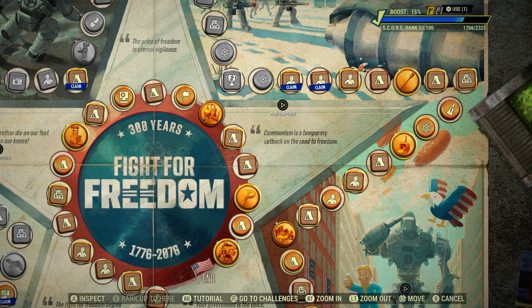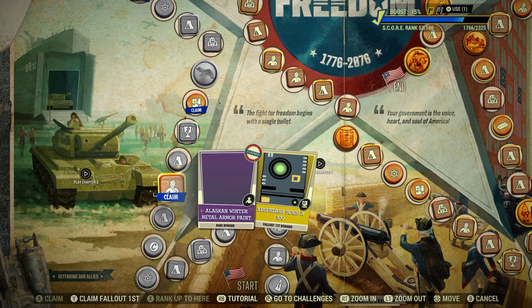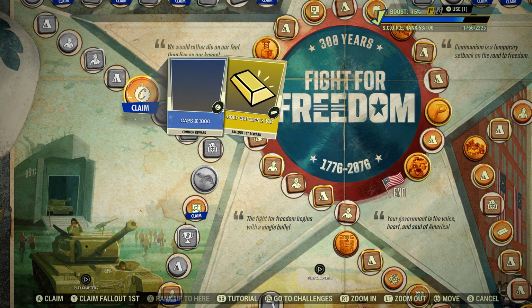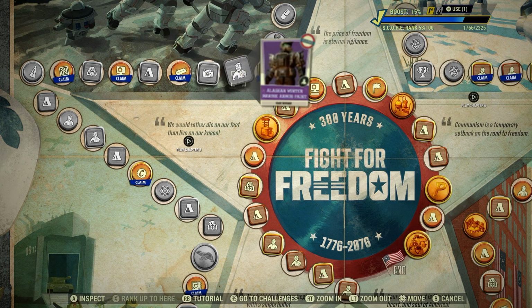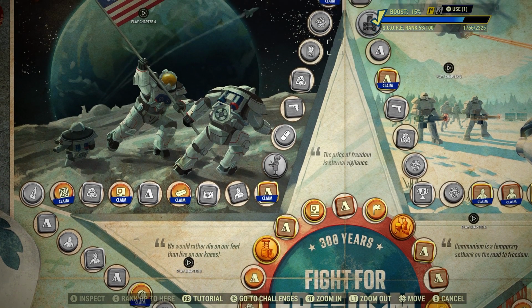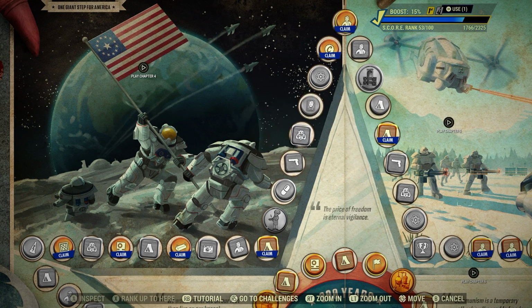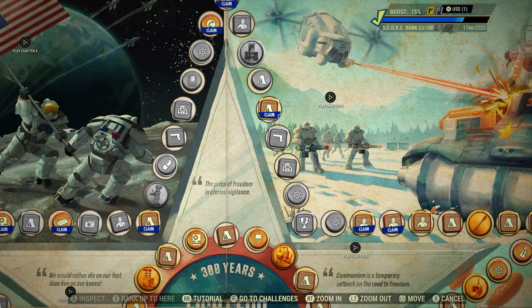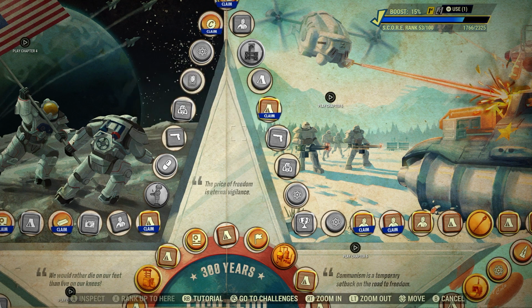Now, if you don't need certain items on your scoreboard, and I'm talking about legendary script, stamps, caps, see, 1,000 caps, gold bullion. What else we got here? Legendary modules, legendary script, more gold bullion, more stamps. If you don't need this stuff right away, and I've been asked this question a few times by players, they say, how come you don't claim everything on the scoreboard when you see it? Well, this is why. Because I've been playing for so long, I don't really need this stuff right away.